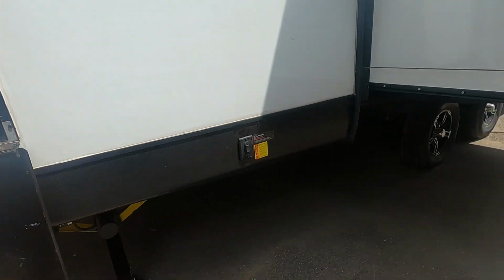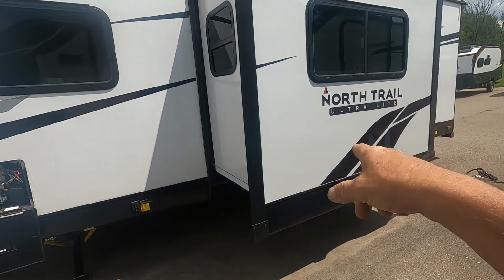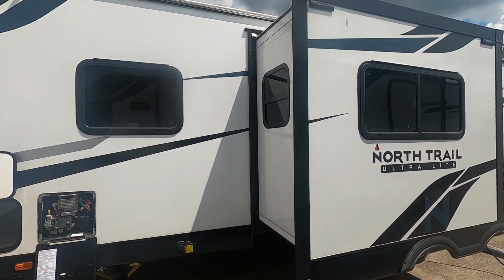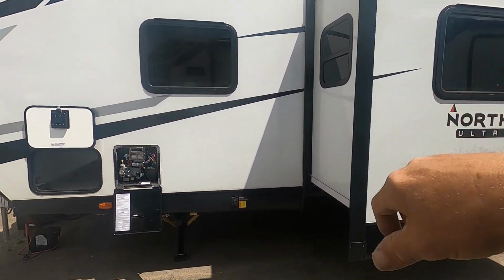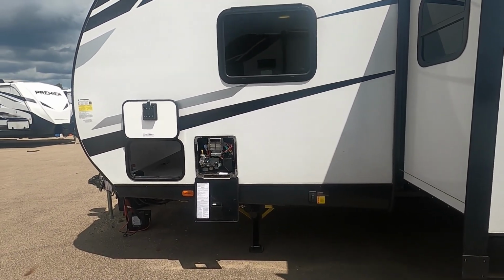Once that's in there good and tight, then you can go ahead and turn that hose on. Now after that hose has been on for a little while, I want you to go inside, open your slide if you need to, get inside and open up all of your water taps. Any water lines, open them up, get all the air out of the lines, get a nice steady flow of water, then shut them off. Then you'll know that your hot water heater is full and you can turn that on from indoors.